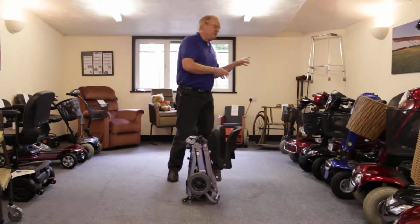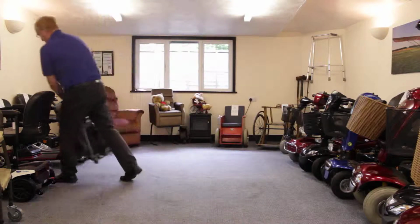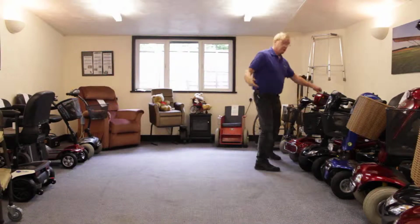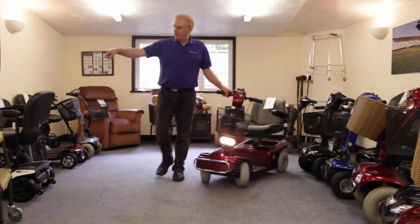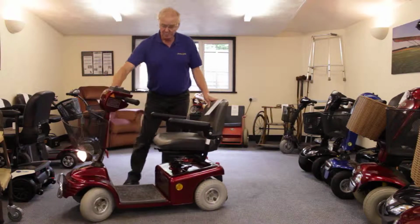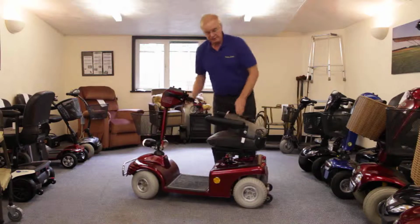Now we'll go back to the larger machine, which is a medium-sized scooter, which will also come apart to go in the back of the car. I usually tell people that this will take about a minute longer than the smaller one, and the components will be more awkward, but it's still practical for a day out.